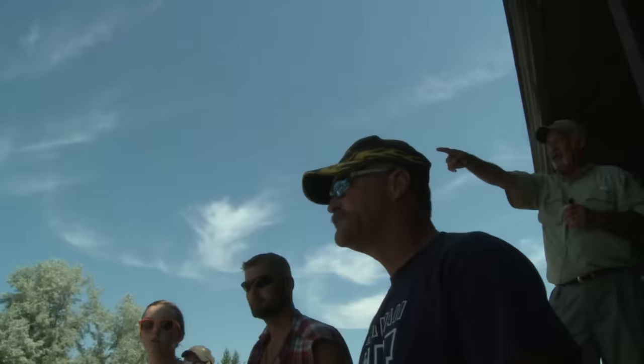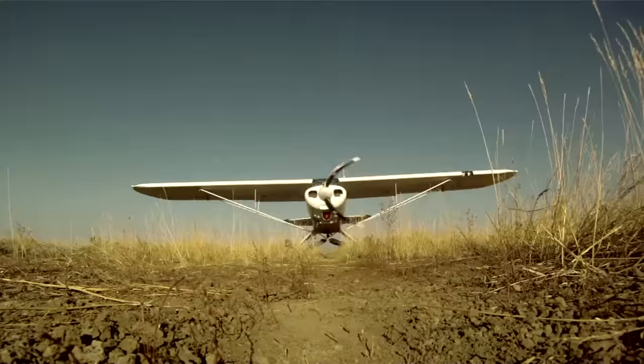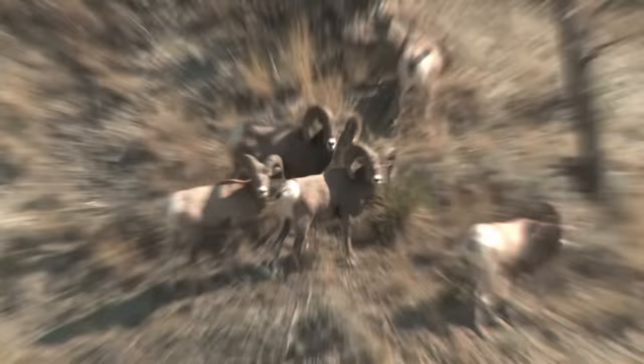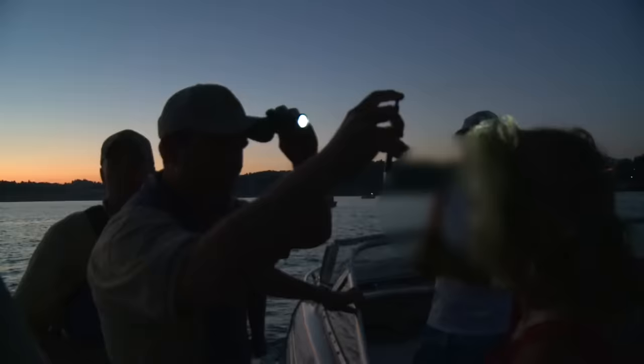Ever wonder where confiscated trophy animals end up? Today, we're going to take you to the Region 2 Antler Auction. Later, we tag along with Wardens on an enforcement adventure centered around one of Montana's most majestic animals, the Bighorn Sheep. Oh yeah, we'll meet a few reckless drivers along the way and mix it up on Flathead Lake for some holiday cheer. It all happens right now on Wardens.